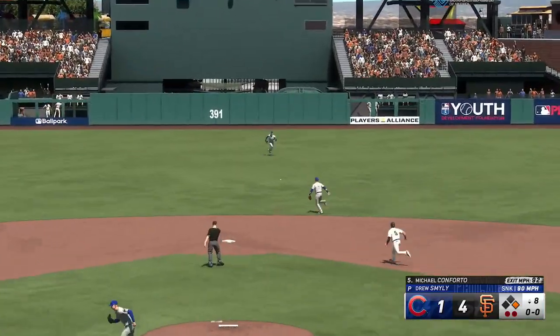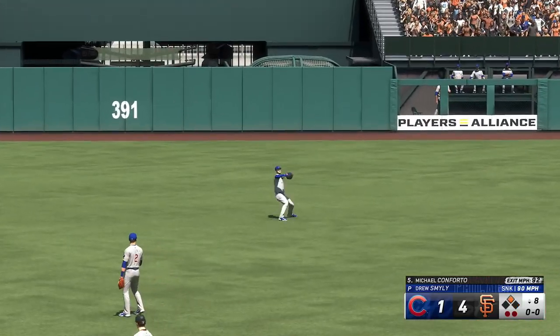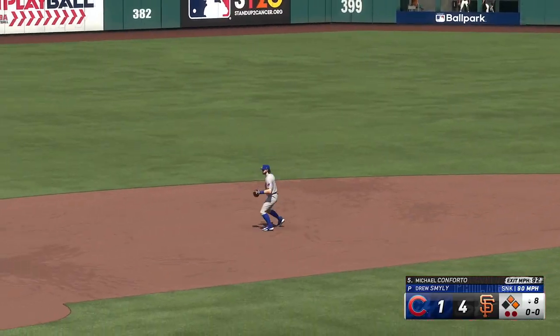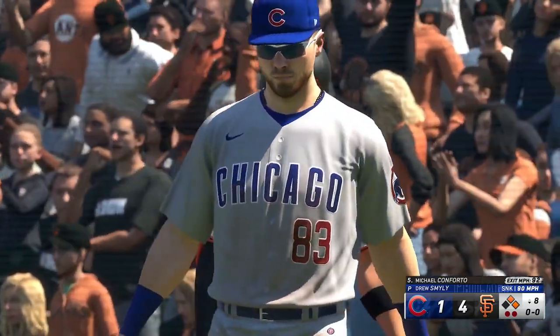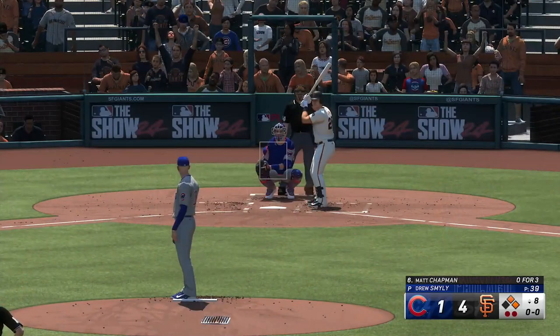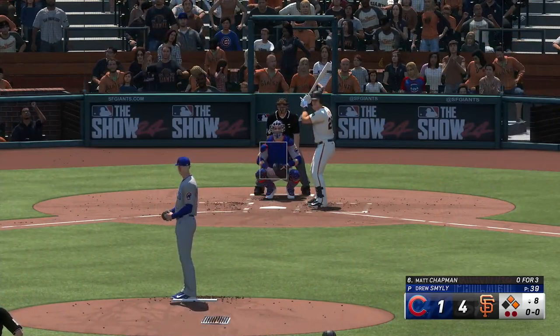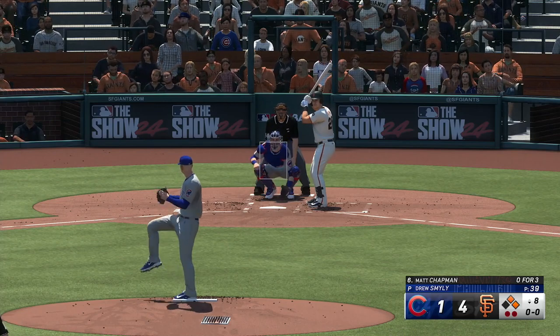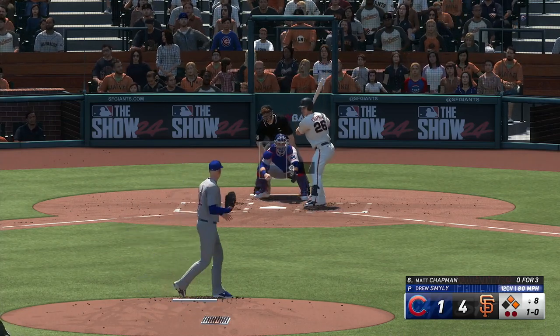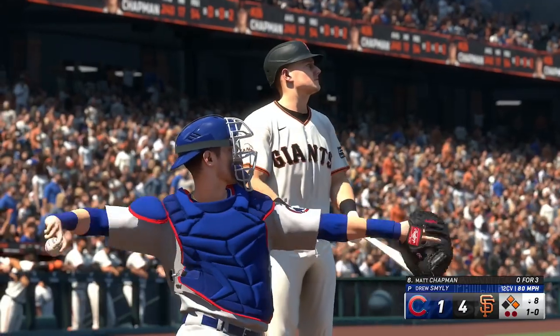Hard ground ball, base knock. Throw in holds the lead runner at second. Two on now with two away. Now Matt Chapman at the plate, 0-for-3 with two flyouts and a ground out. First pitch misses.